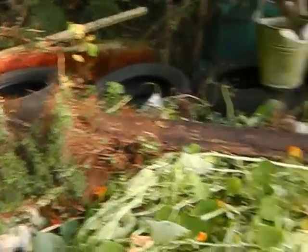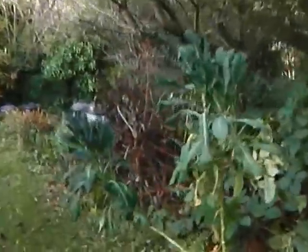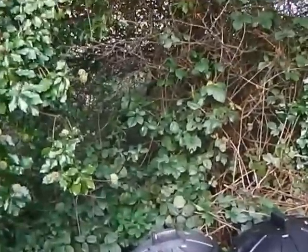So this is the second compost heap. The other one up there is covered, if you can see that. Now I was over here before and I heard quite a lot of bees. So we'll just come over and see. No, it's gone very quiet.